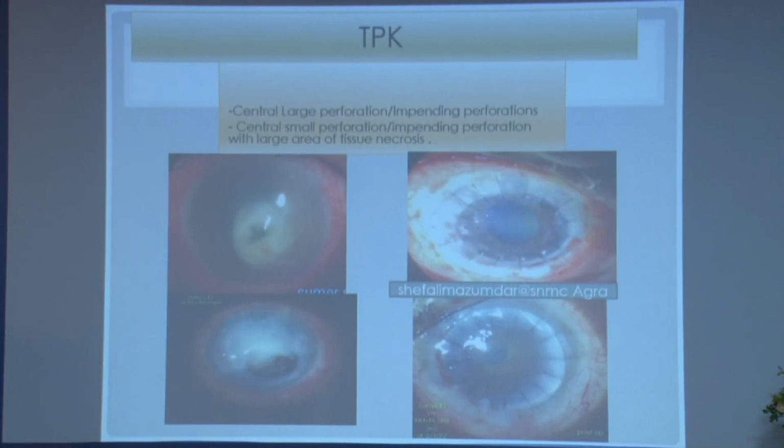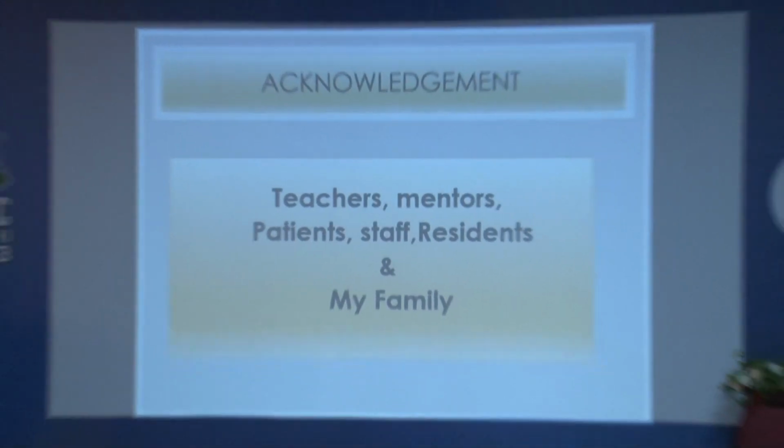Lastly, with a large central perforation or perforation with a large area of tissue necrosis, we have no choice. We will have to go ahead with TPK. So that's all I have. Thank you.